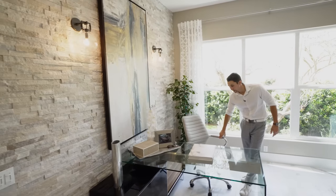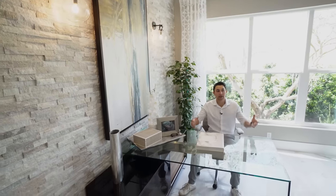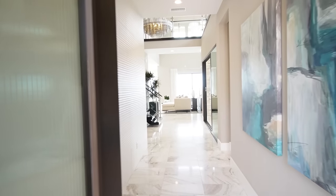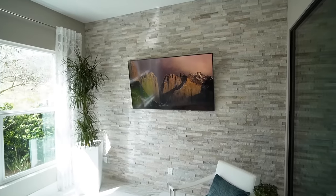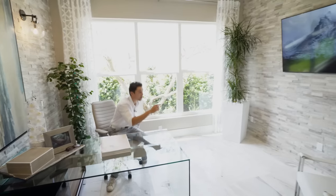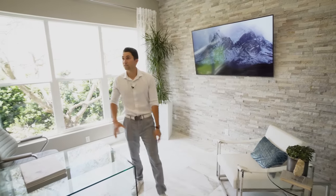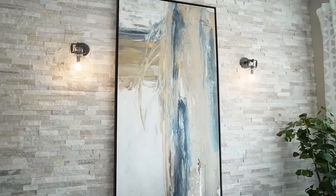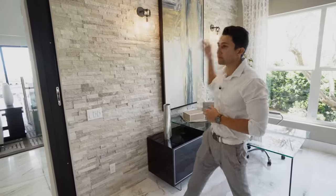So check this out. Imagine you're here doing some work, you have a meeting, you tell your client to come in through the front door, and they arrive to your office space through the sliding glass doors. You close it off. You have a TV flat screen up there on that limestone wall. Entire wall is limestone, as well as this one over on the opposite end with 2 light fixtures surrounding the piece of artwork in the very center.